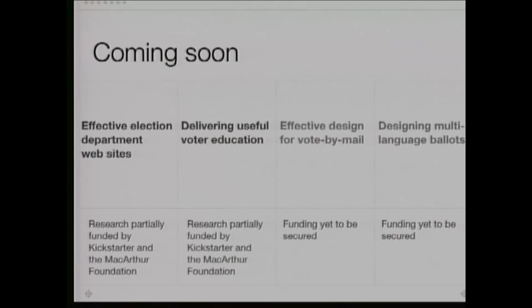Like San Francisco has 3 languages on the ballot. It's really hard to make that look good and be usable to everybody who needs to do that. Other counties are serving many more languages. Los Angeles County has to print ballots in 9 languages plus English. I don't know how you do that. Nobody actually knows how to do that. So we want to go work on that.